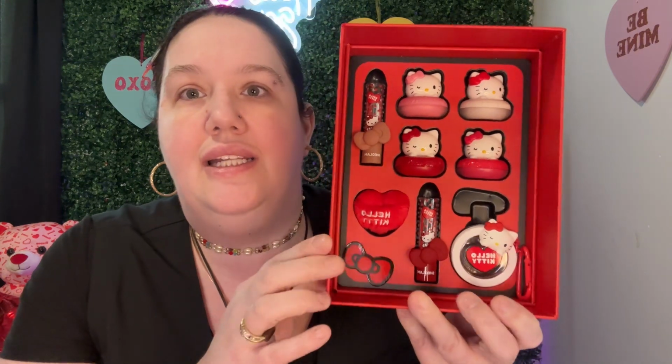I'm hoping when I apply this that my hair doesn't stick to it, because I get really picky when it comes to applying any kind of cream product and then my hair sticks to it. I hate it. And then you're getting, let's see, what else? Oh, another powder puff. And then you're getting this adorable keychain.